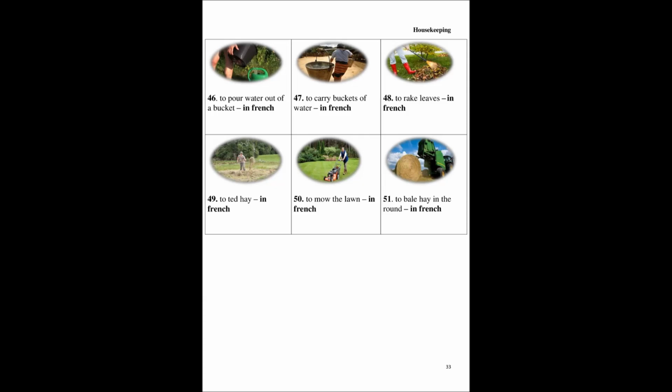48th illustration: to rake leaves. 49th illustration: to ted hay. 50th illustration: to mow the lawn. 51st illustration: to bale hay in the round.